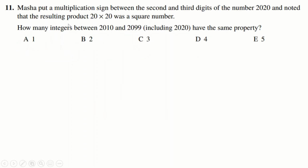Question number 11. This person put a multiplication sign between the two double digits in this 4-digit number, and notice that 20 times 20 is a square number. Of course it is, because it's 20 times 20. How many integers do this?